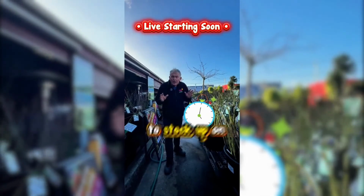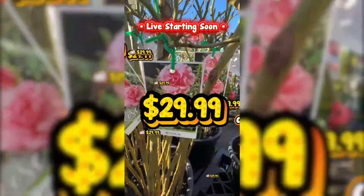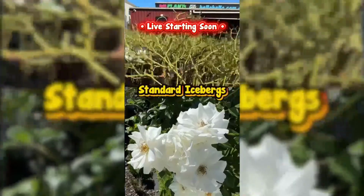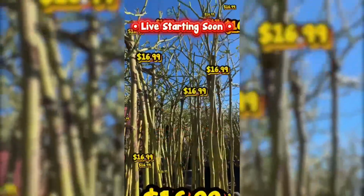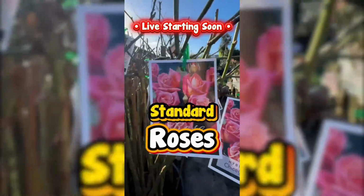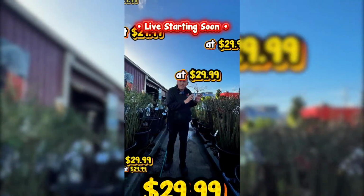Now's the time to stock up on standard roses. We've got 3-foot standard roses, all different colours, thousands of them in stock, all $29.99. So whether you need 4 of one colour or half a dozen different ones, all $29.99. And then you've got standard icebergs at $16.99. So look at this beautiful standard iceberg, $16.99. And 3-foot standard icebergs, just $29.99. So now's the time to stock up on standard roses, because there's thousands to choose from, all bare rooted, easy to transport, easy to plant, and very, very cheap at $29.99.